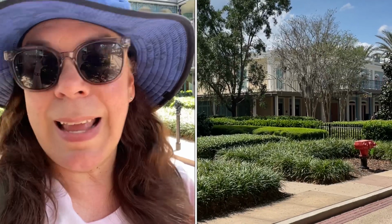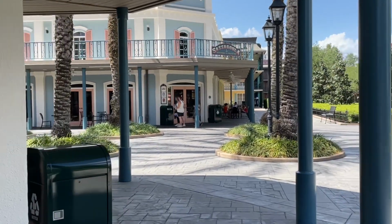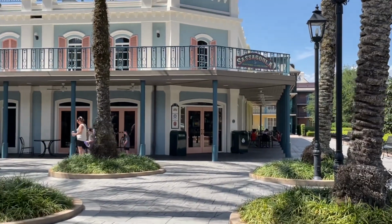It's a very short walk, and this is a smaller resort compared to resorts like the Caribbean Beach, which is enormous, and Coronado Springs. This is definitely one of the smaller resorts, but I am already spotting the area where you can shop, get food, and we're close to the pool. Straight ahead, you have the Sassagoula Floatworks, and that's where you're going to find your food. It's more of a fast food type dining, but it's pretty good.